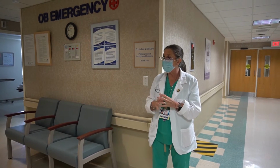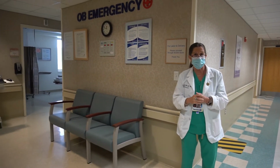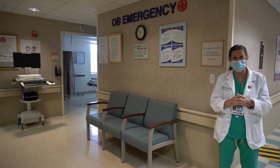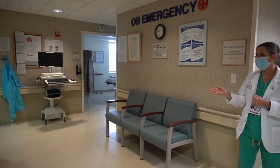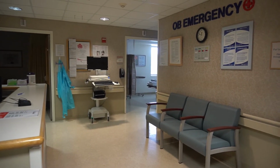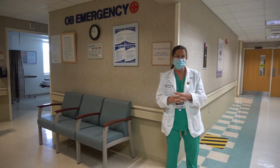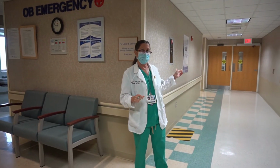This area is used if your doctor just wants you to be checked by one of the hospitalists that are here in the hospital. This is where they would send you, and you would be checked to see whether or not you are in labor. If it is established that you are in labor, then you would be brought down to the labor rooms this way.